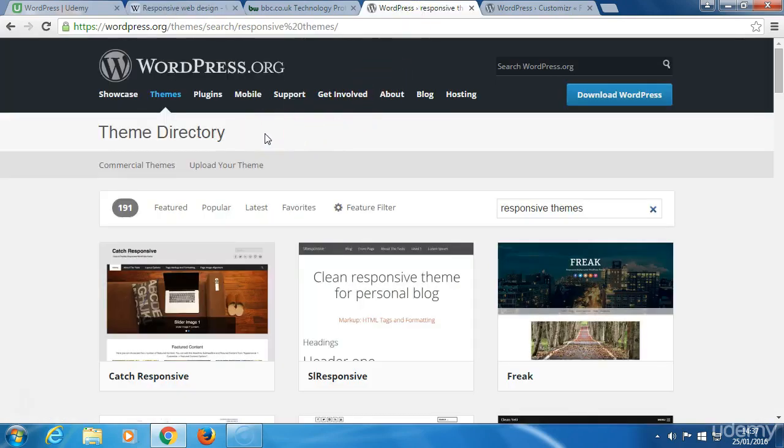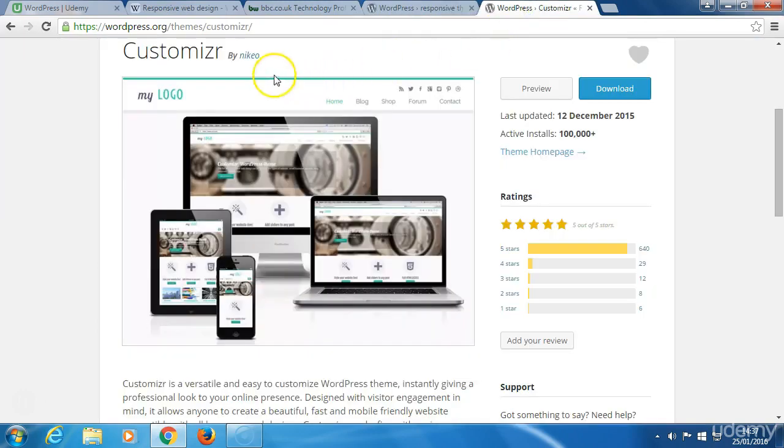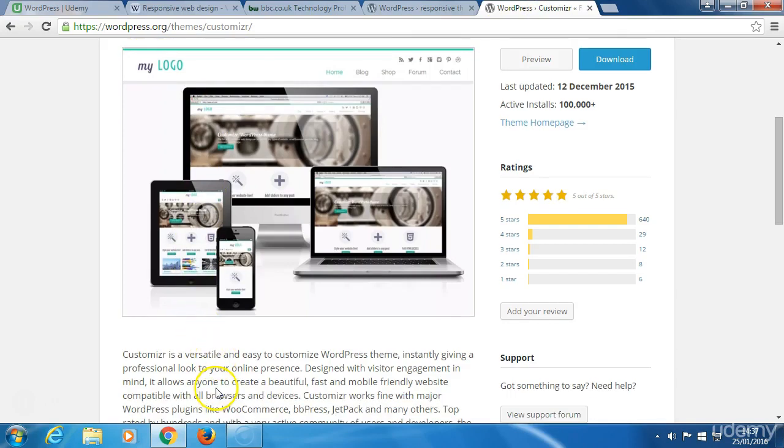If you want to use a different responsive theme to the Customizer theme in this tutorial, then just enter responsive themes in the search box at wordpress.org and you'll be given 191. In the course I use Customizer. It's easy and it's responsive. It's compatible with all browsers and devices, mobile friendly.